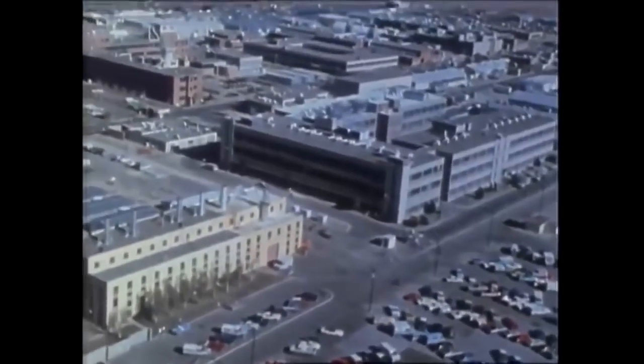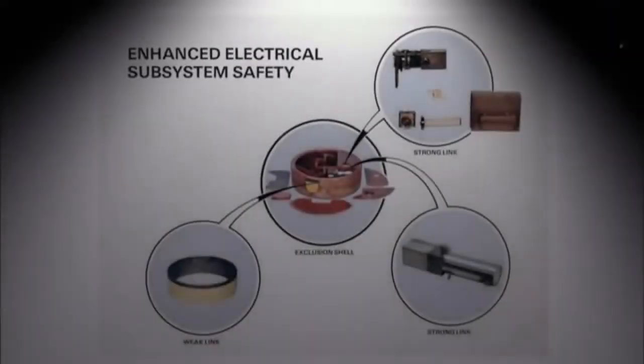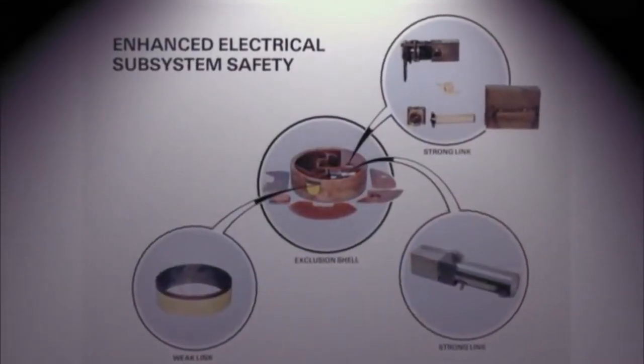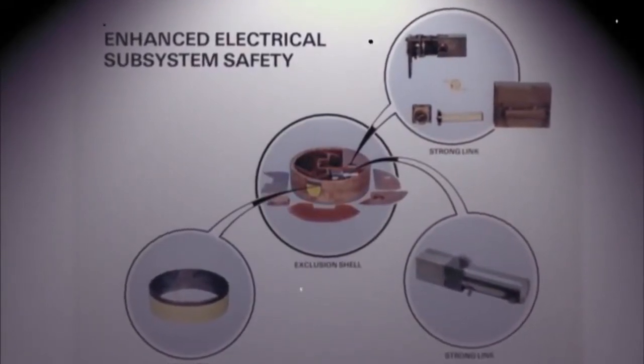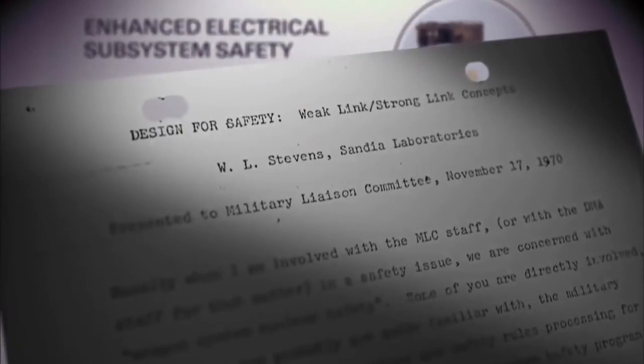In late 1970, 2 years after the Sandia Safety Study Group began its work, the weak link, strong link concepts were formally briefed to the DoD. But acceptance of this new standard for safety design came slowly.